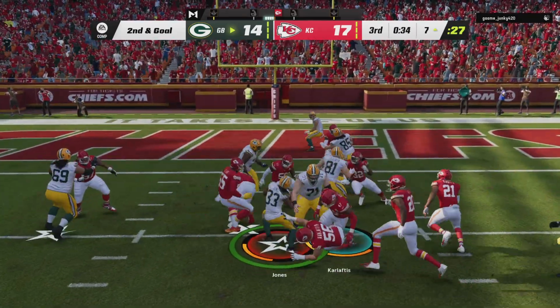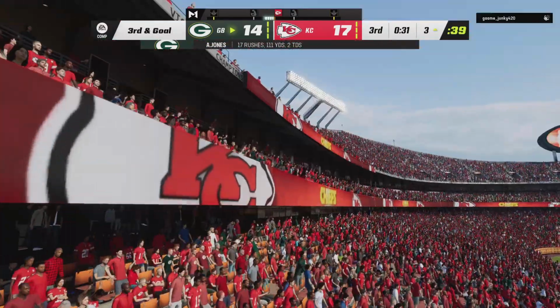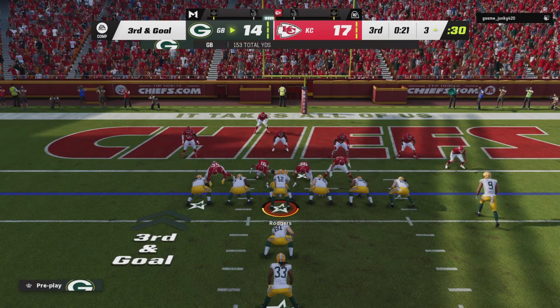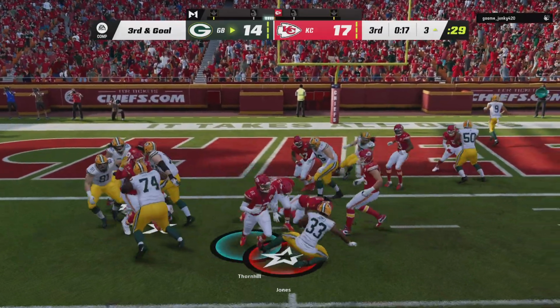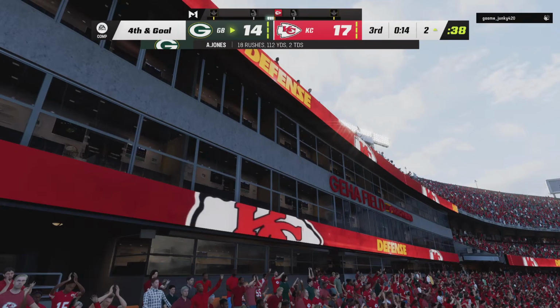Second down, another shot for Jones. He gets this down to the three. Got the power run out of the bag, but couldn't do a ton with it. They'll try and run it in with Jones. And he'll get him a bit closer as he's down to the 2-yard line.